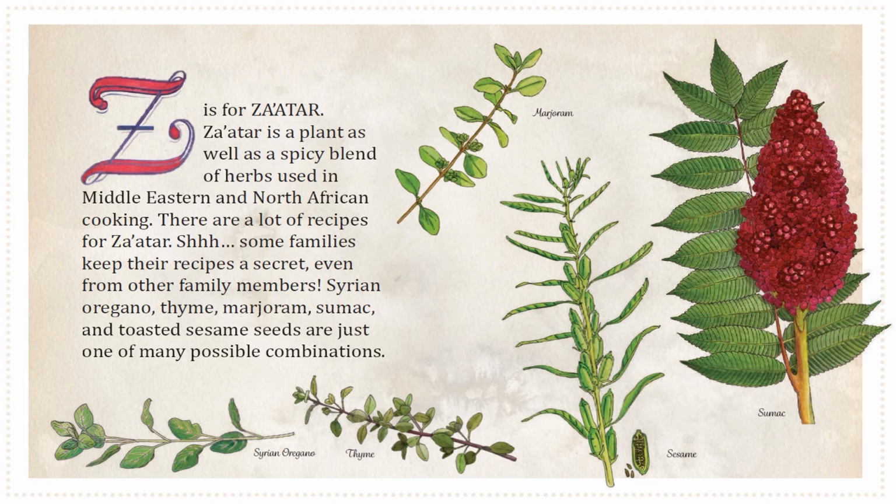Z is for za'atar. Za'atar is a plant as well as a spicy blend of herbs used in Middle Eastern and North African cooking. There are a lot of recipes for za'atar. Shh. Some families keep the recipes a secret even from other family members. Syrian oregano, thyme, marjoram, sumac, and toasted sesame seeds are just one of the many possible combinations.